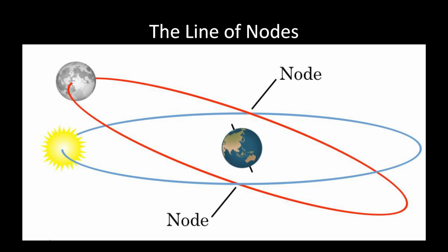And then, of course, we go around the sun. The sun doesn't go around us. But from our viewpoint on the Earth, it looks like it does go around us. So we can imagine this blue line as being the orbit of our sun. Now, you'll notice that there are 2 points where those orbits intersect. Those are the nodes. So when we have a lunar or a solar eclipse, the moon is at one of these nodes and the sun is at one of these nodes, or those intersection points.